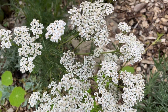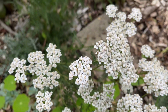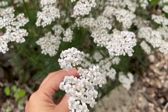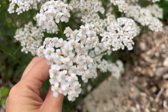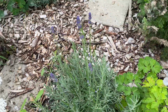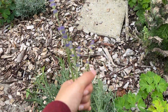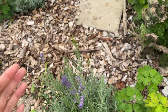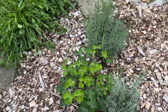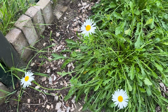The achillea is really cute. Look at that. I'm pretty sure this one is just a wild one. I'm not, or maybe I planted it. I can't remember anymore. But I'll cut some of this today. I did cut back my lavender, but I've already got some new flower spikes. Some marguerites.